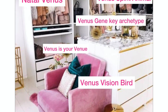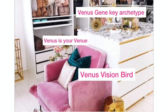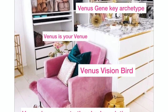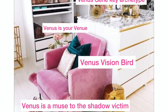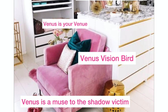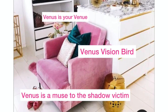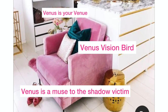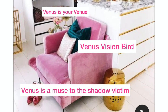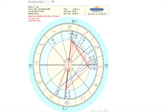I call this your Venus closet, where you can embody a lot of different ways of exploring your Venus placement. And it's not about putting it all in one outfit, right? It's about having various ideas and picking one or two to play with at a time and seeing which ones really work for you. Okay, so that is your Venus in Sagittarius beauty and fashion blueprint.